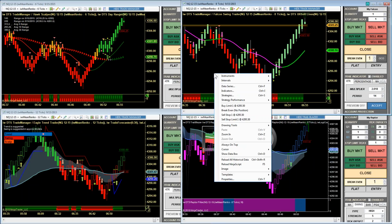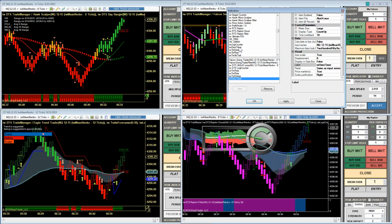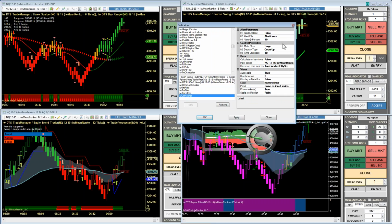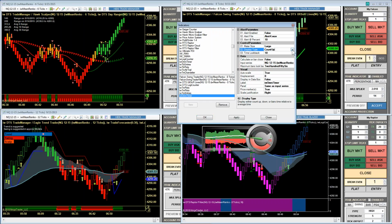All right, let's throw the Omni timer on here. Where'd you go? Omni timer. Okay, the Omni timer's got a couple of different settings available. We'll go with the large display right now, but there's also a smaller display. You can have it count up, count down, or relative time to average time. This one was always Ray Burke's favorite, the relative.